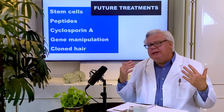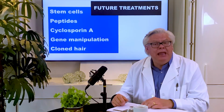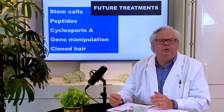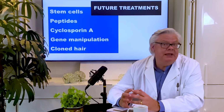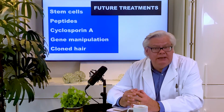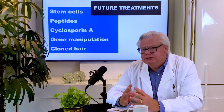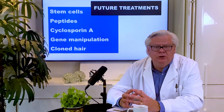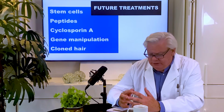We also have new things such as manipulation with genes. This is where we're going to be able to genetically manipulate some of the genes, perhaps turn off the genes or alter the genes that cause hair loss. We talk about genes being the most important thing and the reason why we lose our hair in the first place. And so it's going to be really exciting if we can start treatments that will manipulate those genes and prevent the hair loss from ever occurring.